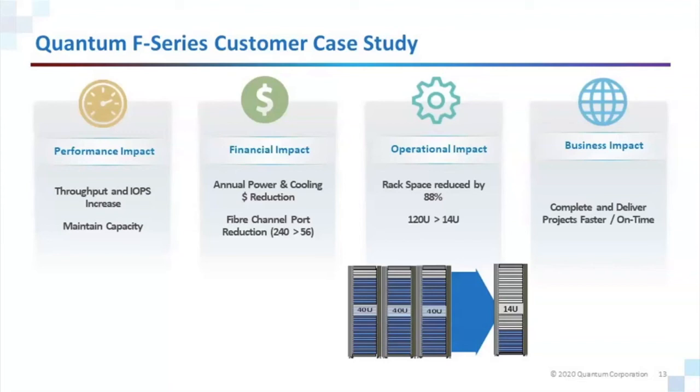From a performance standpoint, this customer saw an increase in both throughput and IOPS that was really substantial. They required that because they were just working with so much more 4K and 8K content. They really were consuming that pretty quickly, and they needed to upgrade. And they maintained the capacity that they were managing.